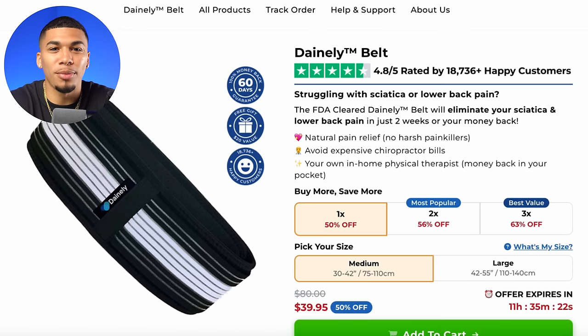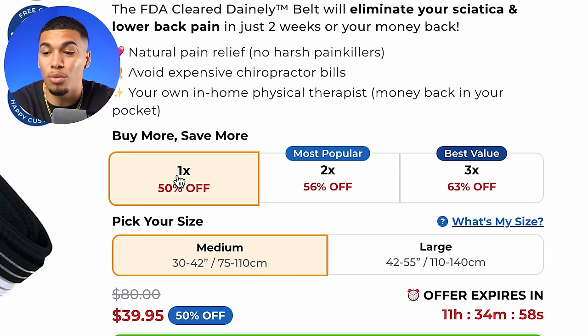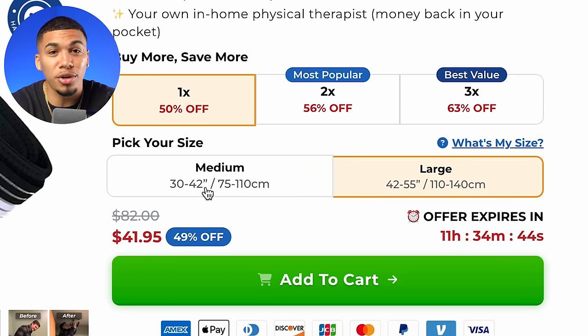On the competitor's website, they're selling this product for $39.95. One thing I love about their website is they are focused on increasing their AOV, or average order value, meaning they're doing everything to put even more money into their pockets. Where you can see like this, buy more, save more. So the more that you buy from them, the more of a discount that you'll be able to receive. And they also have a medium version and a larger version, which also increases in price.